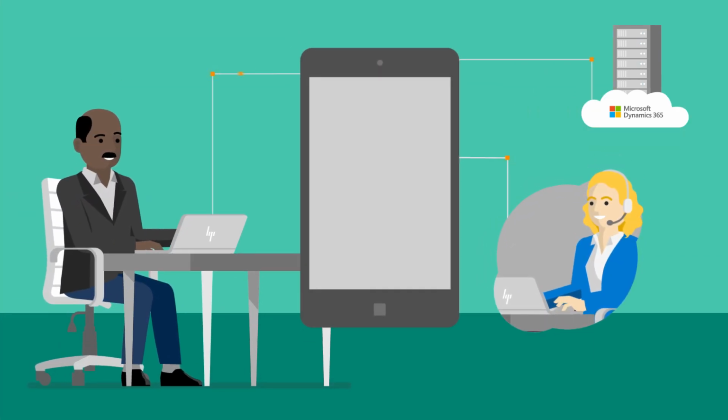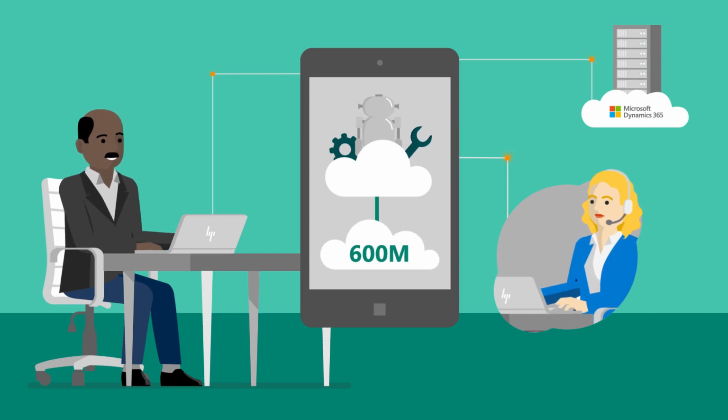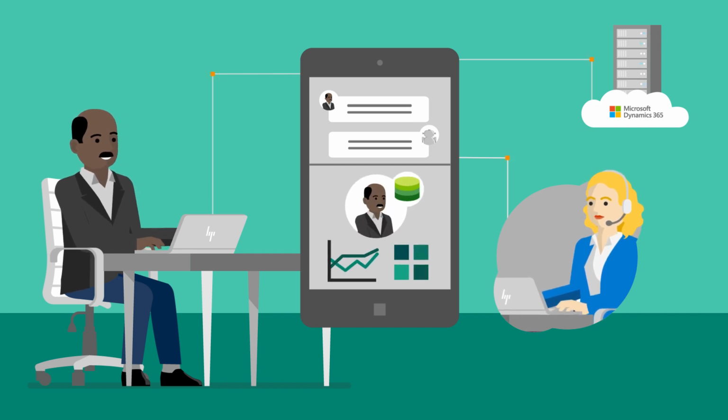HP was able to do the same thing with their customer support experience. Since implementing the Microsoft Dynamics 365 AI solution for customer service, they can now better serve more than 600 million technical support contacts yearly. Customers conversationally interact with virtual agents, and HP support staff use the solution's database of customer issues to identify trends and areas for improvement.